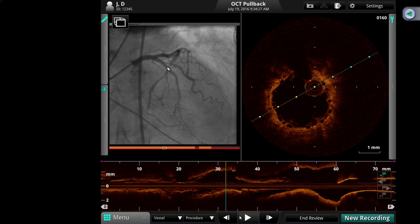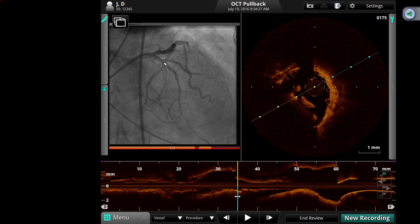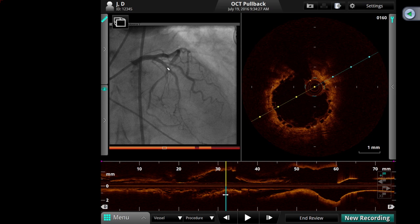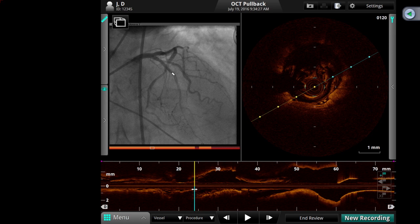Chuck, you're happy with that? Looks great. We call them nice little black boxes, like Lego blocks. Can you show us the stent apposition, the proximal edge and then the distal edge? The distal edge looks okay. Looks like there's still some blood in the vessel there.